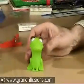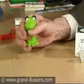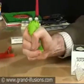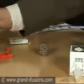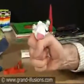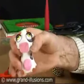These are new versions of the pop eyes that we do, but they've got little sound chips in them, so when you squeeze them, the eyes pop, but also there's a nice ribbit noise as well. And the cow, again with the sound chip inside, doesn't like being squeezed, I think.